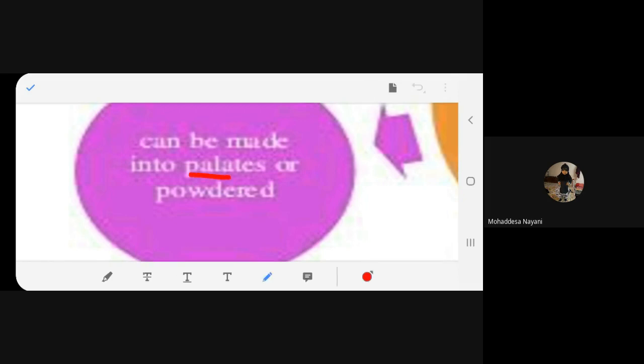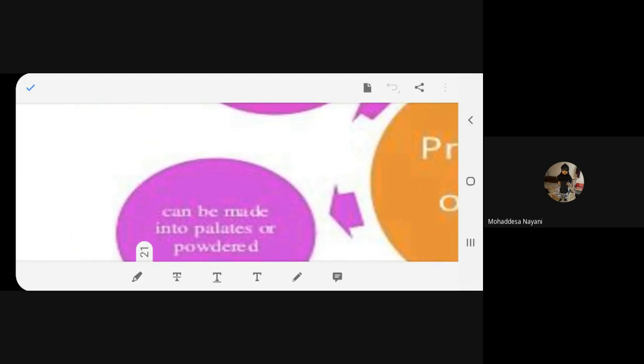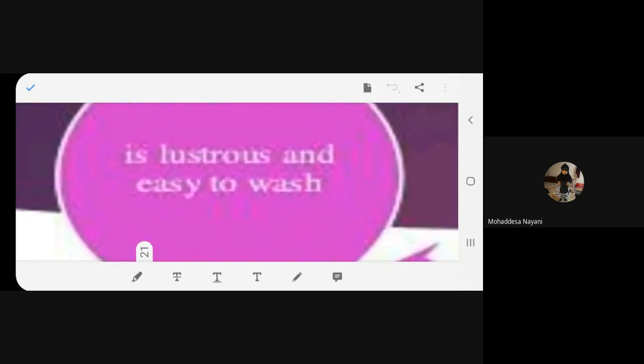Can be made into flakes or powders. This is pellets actually. Pellets means small point-like structure. These are called pellets. Or you can powder it also. You can make it into fine powder also. This is an advantage. Next.